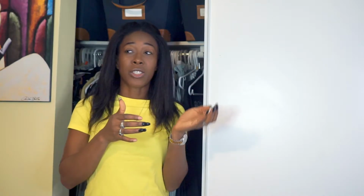For this one, I am not going to be throwing out anything because I already went through my closet and threw out stuff for the winter. But when I reorganized my closet for the summertime, I put all my winter stuff in a bag, which I will show you guys. I didn't get a chance to fold them and put them into a bin because I knew in a couple of months I needed to transition anyway.